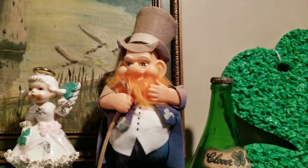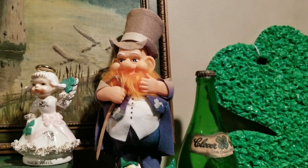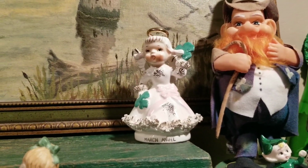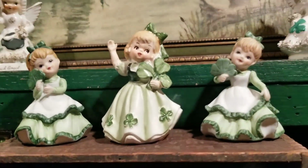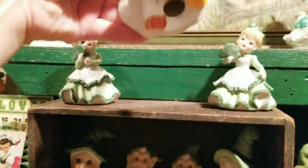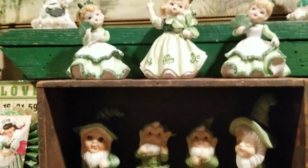This guy up here who looks like Mare Leprechaun, he's new to my collection this year. I was really glad to get him. And then her, I picked her up, I think, last year, got her off of eBay. And look at my little ladies. I think they're all Lefton. This one might not be. Nope, it's Lefton too. All little Lefton ladies.